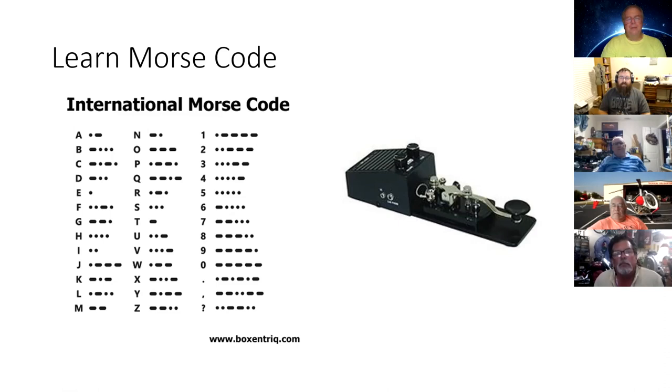And it's still very popular. And certainly in contests, the whole bands can just be somewhat taken over by Morse code. And so anyway, there's more and more to say about that.